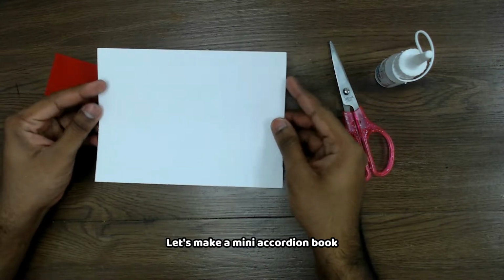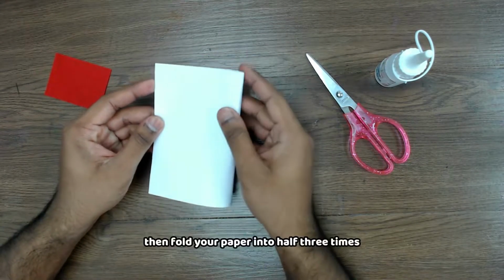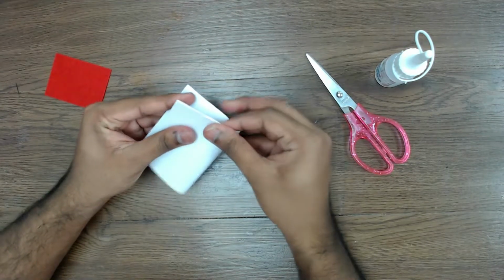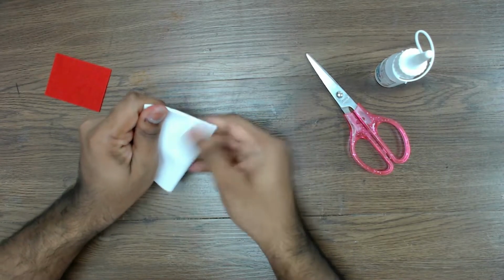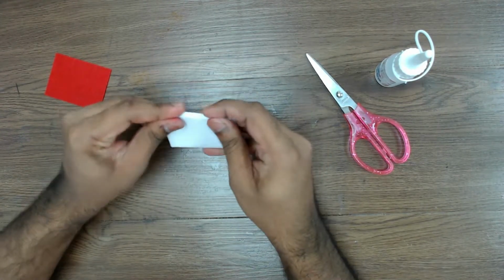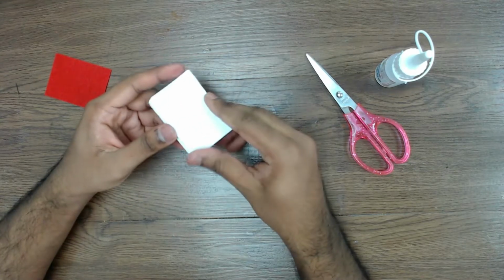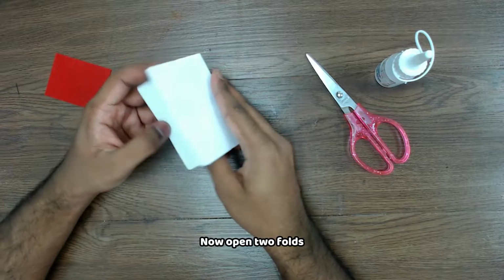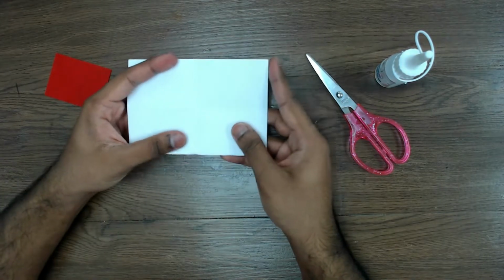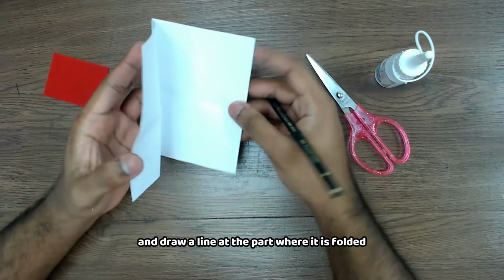Let's make a mini accordion book to represent all the things we love to learn. Hold your paper horizontally, then fold your paper in half 3 times. Now open two folds. You will be left with one fold. Hold your paper vertically and draw a line at the part where it is folded.